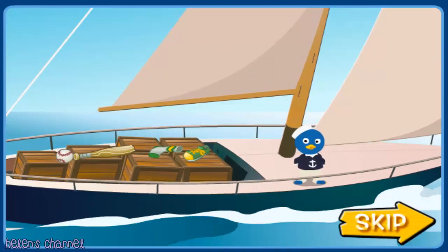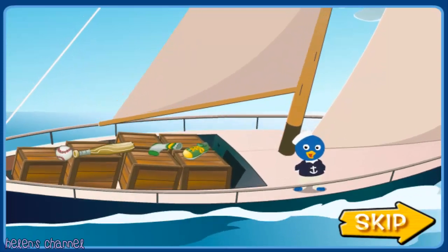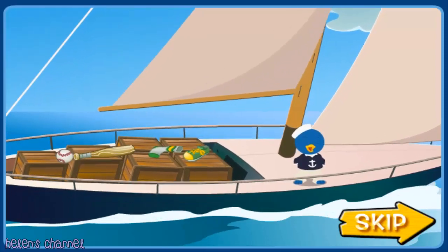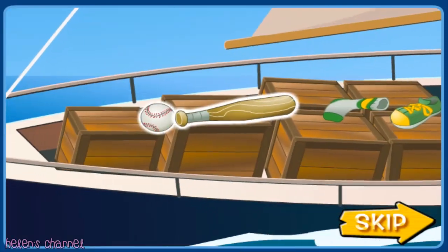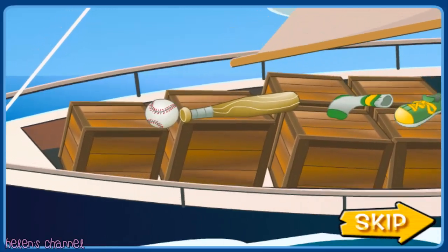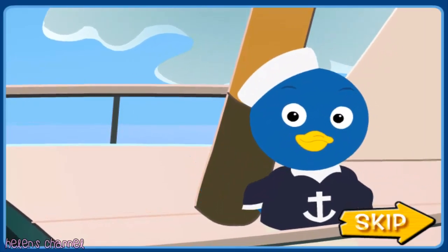Oh, I mateys, I've loaded up my ship, and I'm on my way to bring everything to Tyrone's store on the mainland. I brought things that go together, like this baseball and this baseball bat, and this sock and shoe. It's a long trip, so I hope the sea will stay calm.